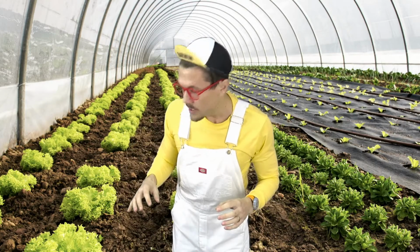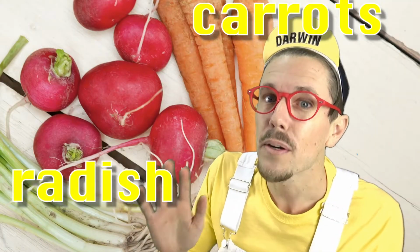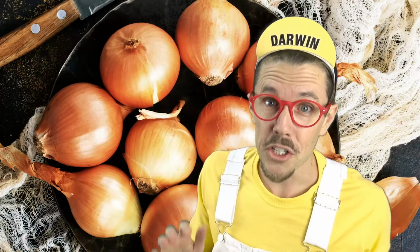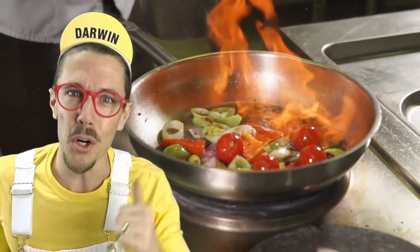Whoa! It looks like I'm in a greenhouse. Greenhouses are outside and are used to keep the temperature just right for vegetables as they grow. There are all types of vegetables. There's root vegetables, like carrots and radishes. And there's flower vegetables, like broccoli and cauliflower. There are leafy vegetables, like spinach, lettuce, and cabbage. There are bulb vegetables, like onions, and stem vegetables, like celery. Some vegetables you eat raw, and some vegetables you cook.